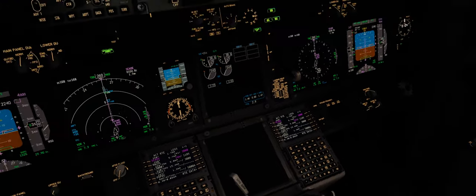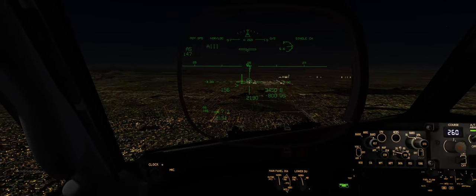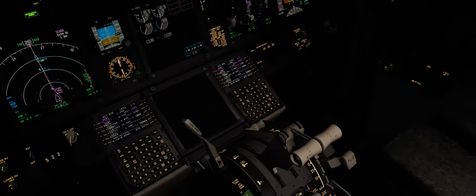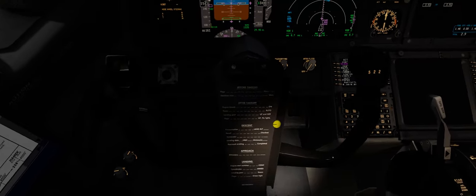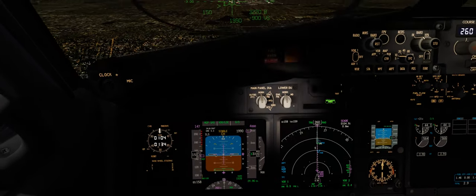Flaps 25. Flaps 30, landing checklist. Landing: start to engine start to continuous, speed brake armed, landing gear down, flaps 40, 30 green lights. Landing checklist completed.